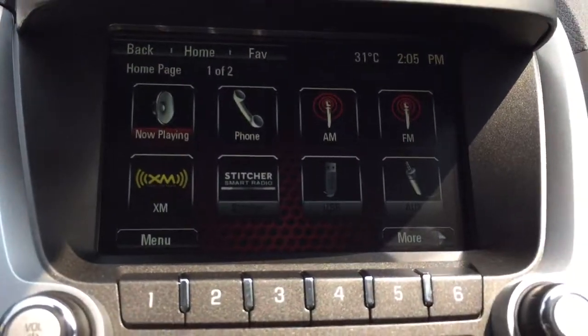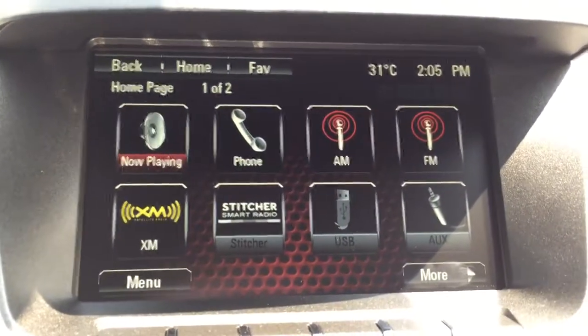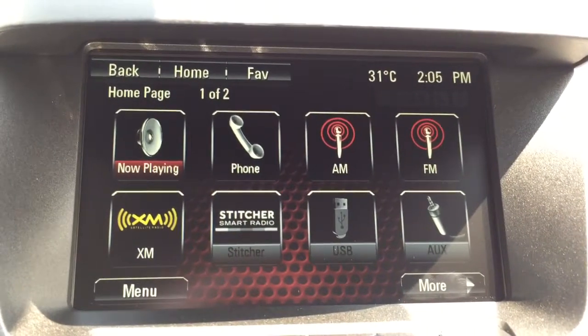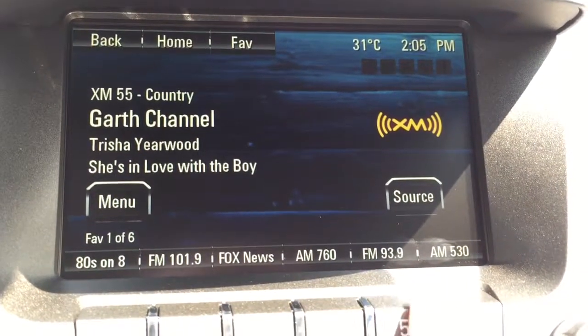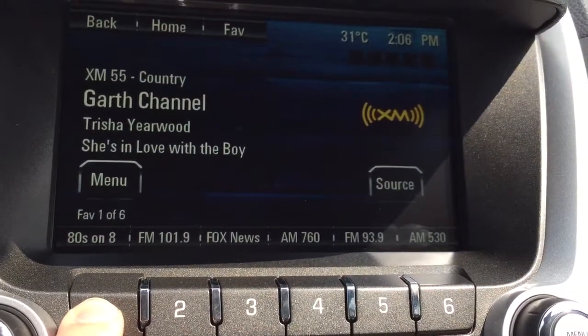So we will start at the IntelliLink color touchscreen. So as you can see in the top right hand corner there is a time and temperature display. As well, this vehicle is equipped with AM, FM, and XM radio. If you click on this now playing icon, you can see what song is playing, what source it's coming from. As well, along the bottom here, you can set your favorite radio stations by simply pressing and holding the spot where you want the favorite to go.